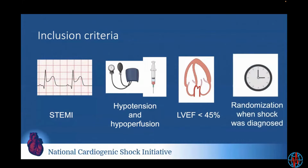And they needed to be randomized when the cardiogenic shock was diagnosed. That's an interesting point because it allowed for those patients to be included who had cardiogenic shock after the PCI for up to 12 hours from their presentation.